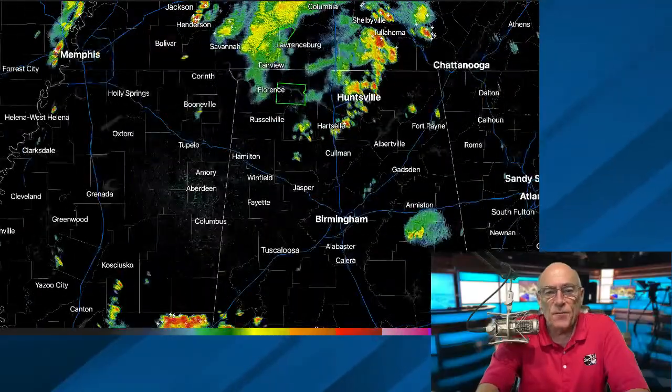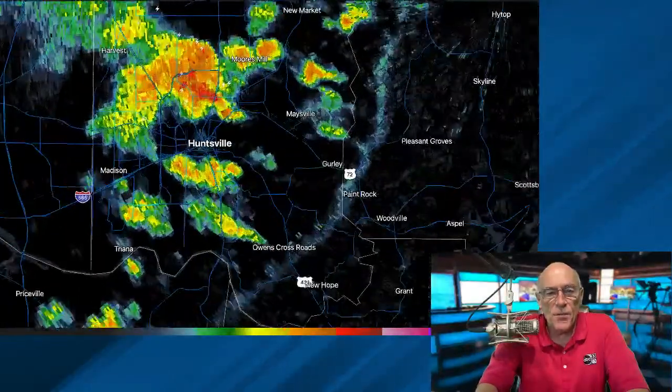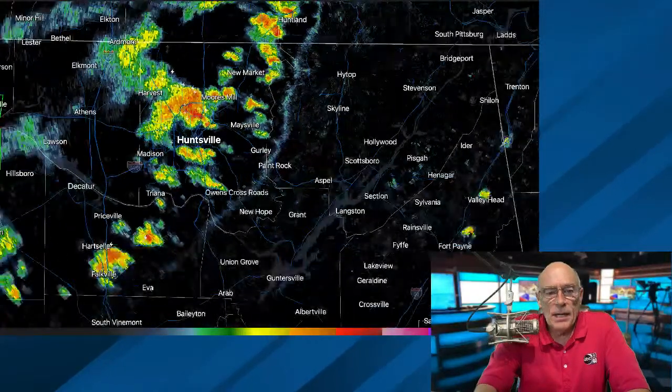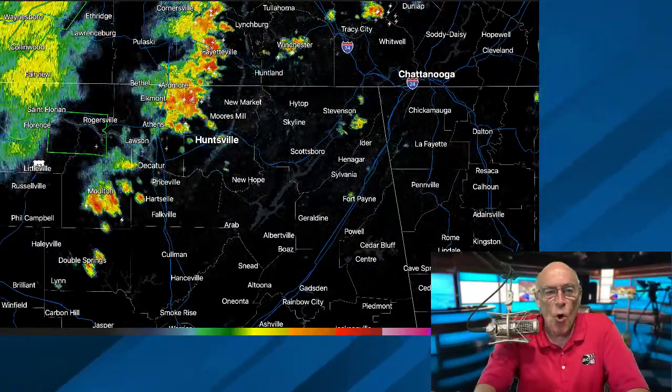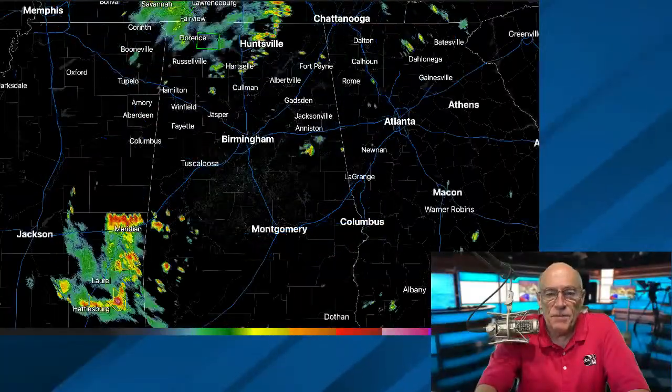In fact, we've still got a flash flood warning in effect from earlier storms over parts of Lauderdale, Colbert, and Lawrence counties. Got some pretty decent thunderstorms in progress now over Madison County. Some of the heaviest rain is falling just north of Huntsville, north of Madison. And again, nothing severe at the moment, but the storms are producing some heavy rain, strong gusty winds, and there might be a little small hail in spots. But again, the storms are all under severe limits as we speak at 2:15.